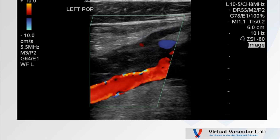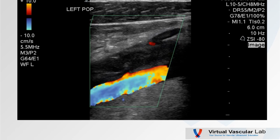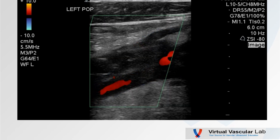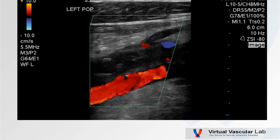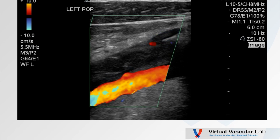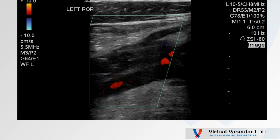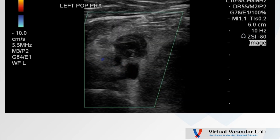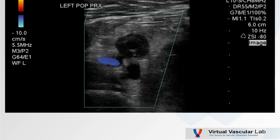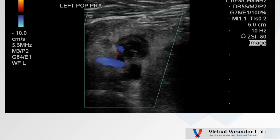Here's a little video clip of a longitudinal view. Again, this is why I say be a little bit conservative on compressions. You don't want to necessarily dislodge that thrombus. The diagnosis is pretty much clearly made with this high quality image. So another short video clip of the popliteal vein in a transverse view. No doubt about it, thrombosed popliteal.